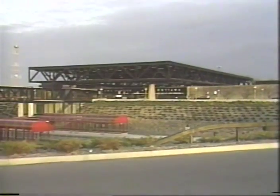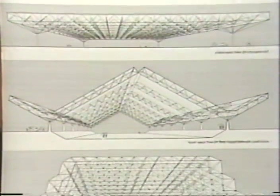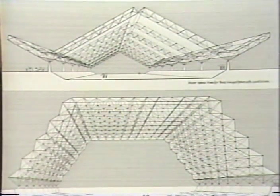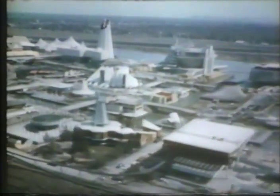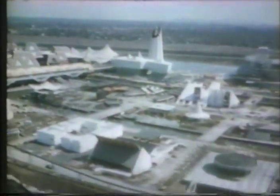So a further development of the space grid is the space frame or space deck. These structures can span enormous distances and enclose huge volumes without internal supports to obstruct the space beneath. Space frames are often used for large exhibitions, such as Expo 67 in Montreal.